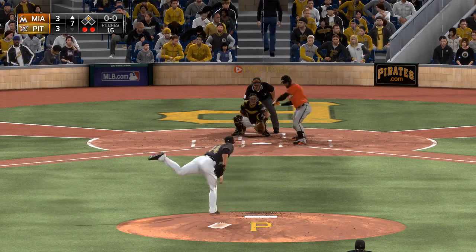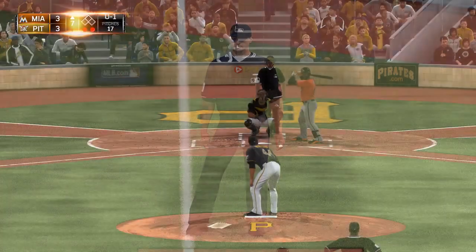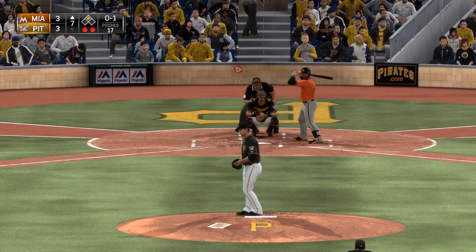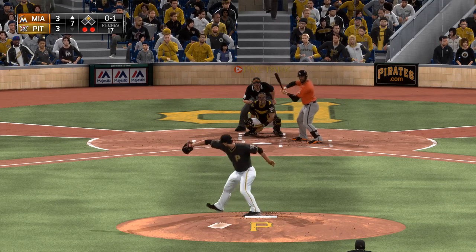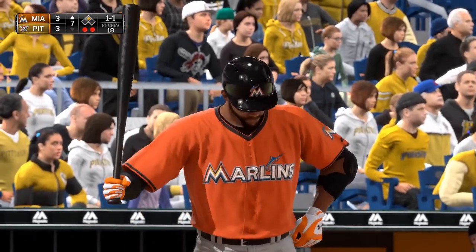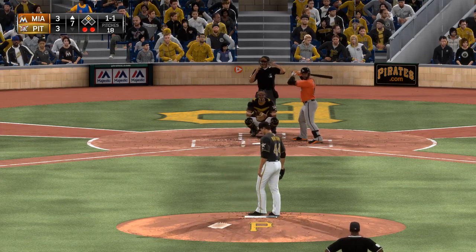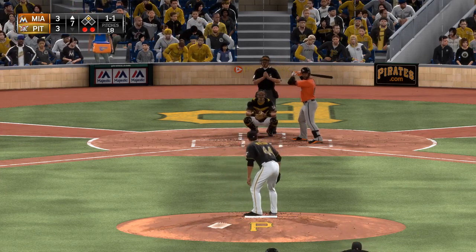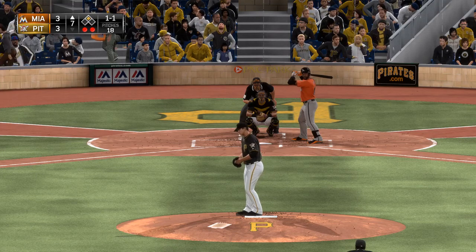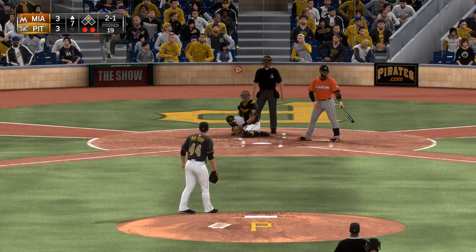Here's the first offering. And a check swing, looked like he went around. Yes, indeed, says the first base umpire. Strike one. Pause, now the pitch. Now a changeup in on the hands that evens it at 1-1. Here's the 1-1 pitch. Down low, 2 balls and a strike.